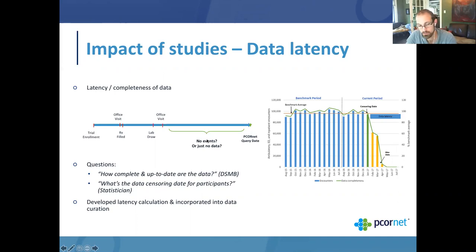Ignoring all of the questions around complete capture of claims versus EHR, what we're focused on is: if there were events in the EHR, do they make it into the data model, and can we tell? Do we have confidence that we've captured the events that occur? That's what this latency check is supposed to look at.